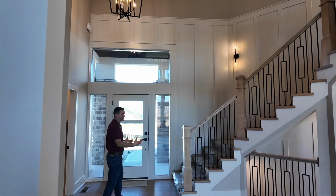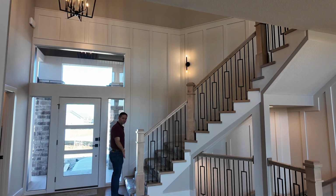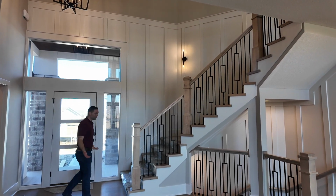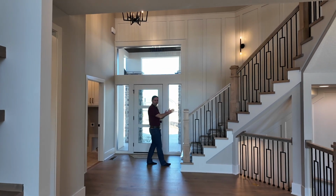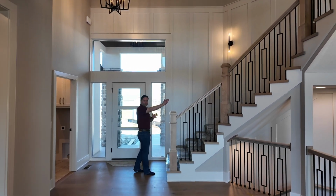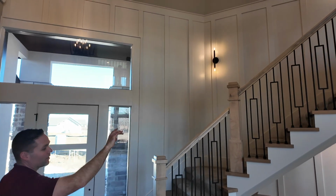Yeah, second big thing about the entry, you've got the staircase off to the side. The stairs are tucked over, so as soon as you open the door, they're not sticking out in front and taking up a bunch of space. It's curved, which is rare. We don't always see that. And then I love how they did this trim work around the staircase.